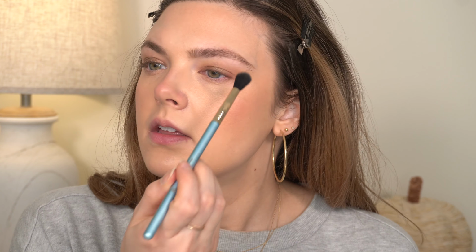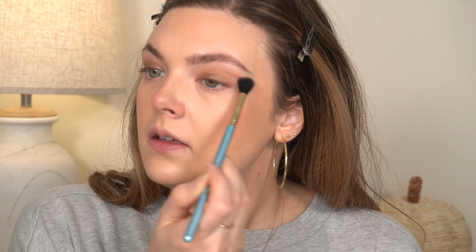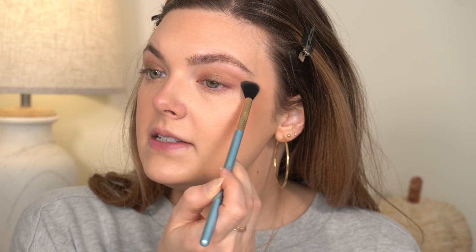And then the last thing I did was I just took whatever bronzer I used. So we used the Milani one today. And I just put a little bit of that above my crease.